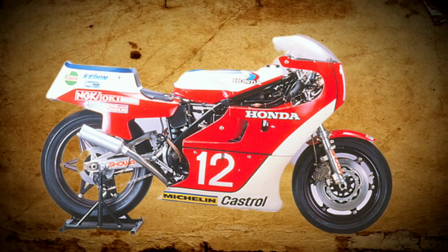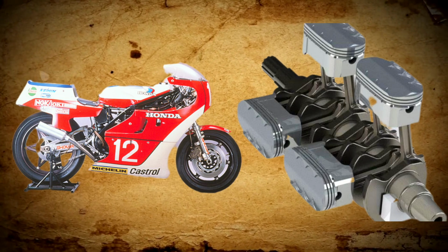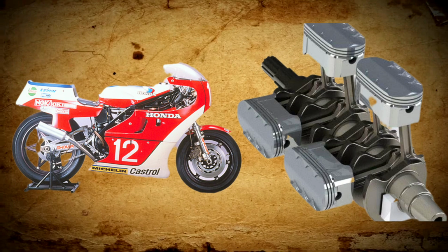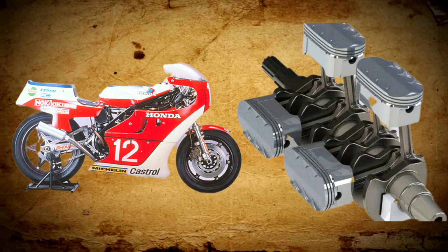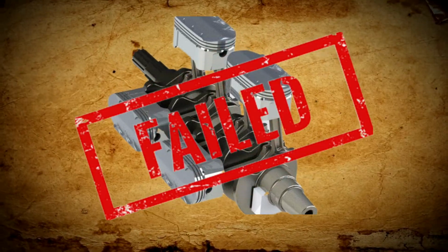The bike was equipped with the world's first and last oval piston engine. This oval piston was a breakthrough in automotive engineering. Compared to round pistons, this design aimed to achieve higher power and speed at elevated RPMs. But despite all the engineering behind it, this engine turned out to be one of Honda's biggest failures.